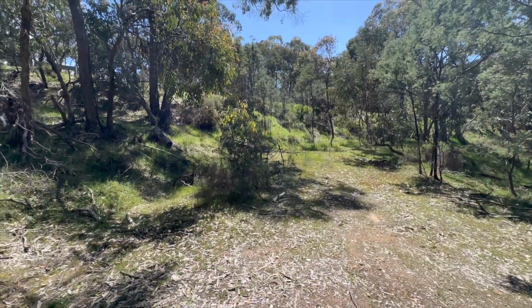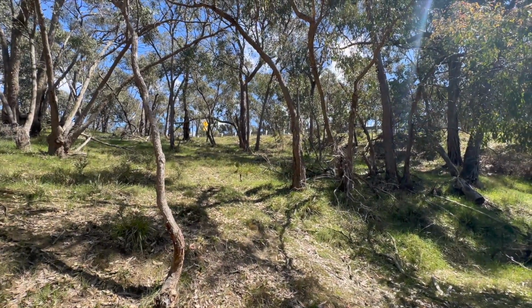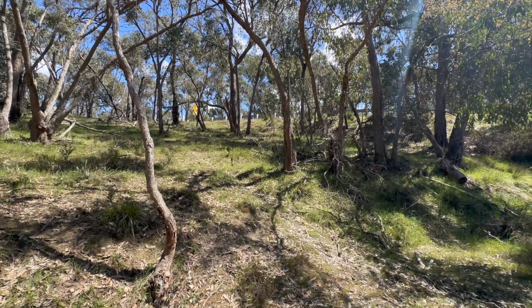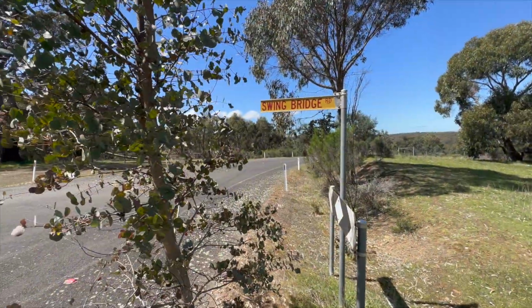Okay, well that's the end of this little track. I've got to meet that road up there. That's that Taradale Metcalf Road again. So it looks like I'm climbing up this side bit here, but it doesn't look too hard. Okay, that's the road I'm looking for.